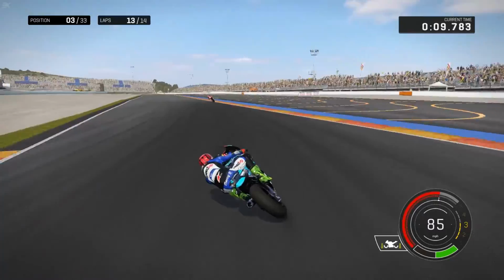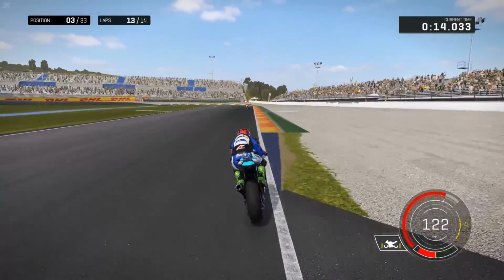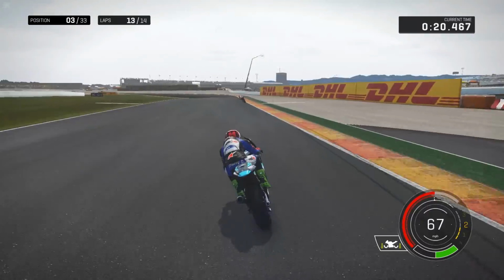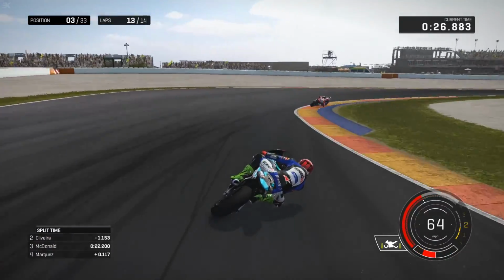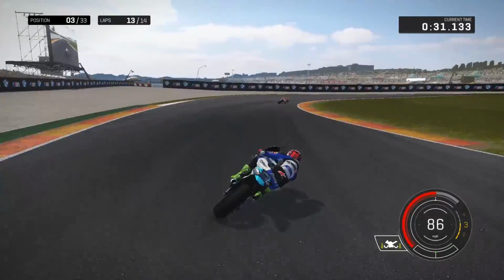So Gani grabs second in from Oliveira, as he's never finished third this season. That's a strange statistic, isn't it? Finished on the podium 13 times, but has never finished third. But he's not about to do that in the final race of the season.